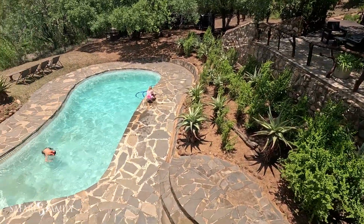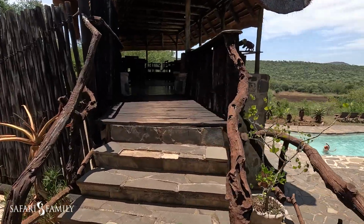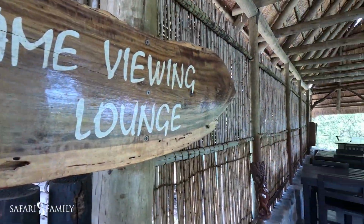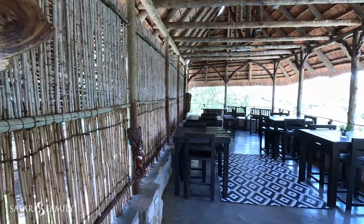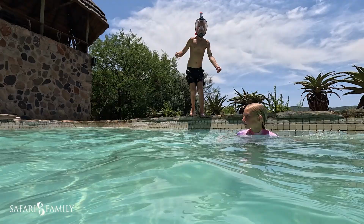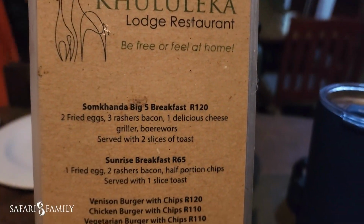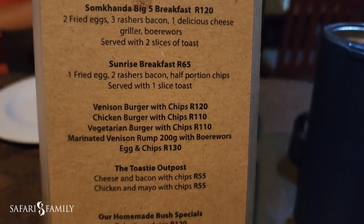And then you've got a swimming pool there as well, and you have an upstairs what they call a game viewing area, which looks down over the swimming pool and down over the dam. Currently the dam is dry, but often it's got a lot of water in there, and it's a great game viewing spot. A lot of animals come down there to drink. So there is a small restaurant with quite a detailed menu there with fabulous meals.